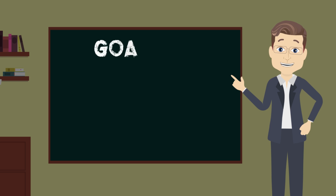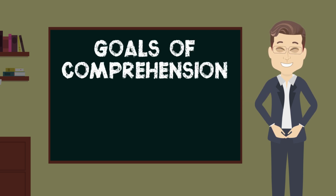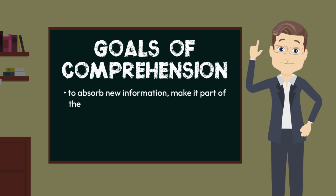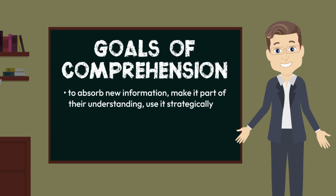Once defined, we moved our discussion to the goals of comprehension. Comprehension goes beyond simply understanding the words on a page. The ultimate goal is to help students use what they read in meaningful ways. In other words, comprehension is about teaching children to absorb new information, make it part of their understanding, and use it strategically.